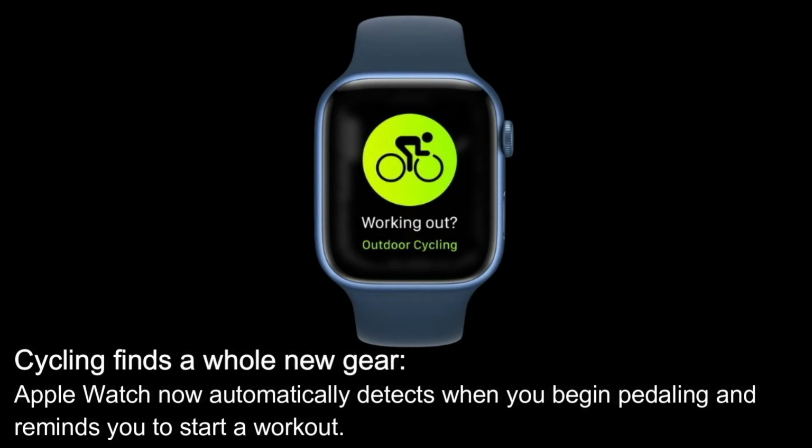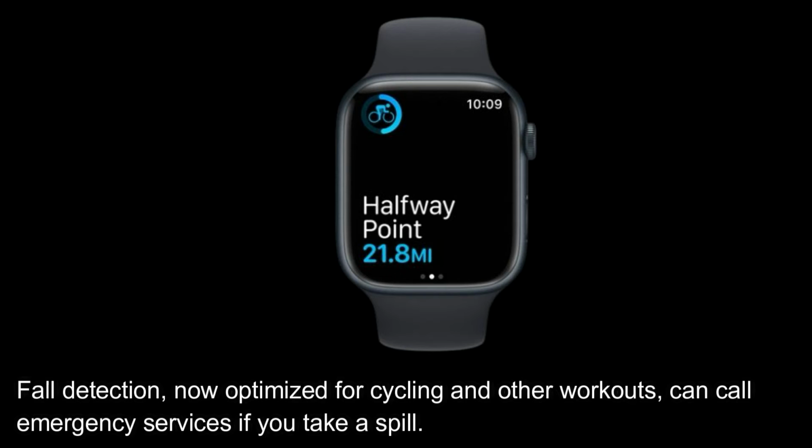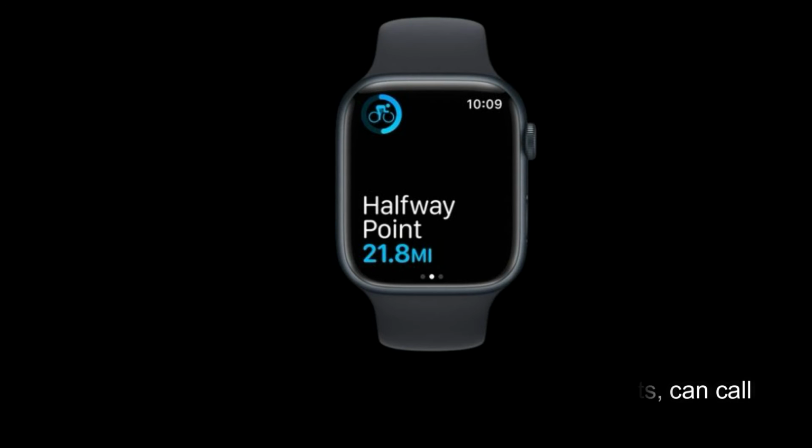Cycling finds a whole new gear. Apple Watch now automatically detects when you begin pedaling and reminds you to start a workout. Fall detection, now optimized for cycling and other workouts, can call emergency services if you take a spill.